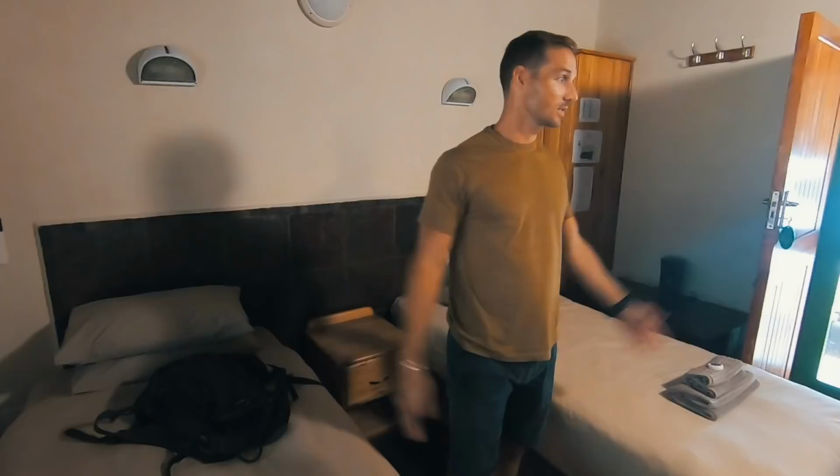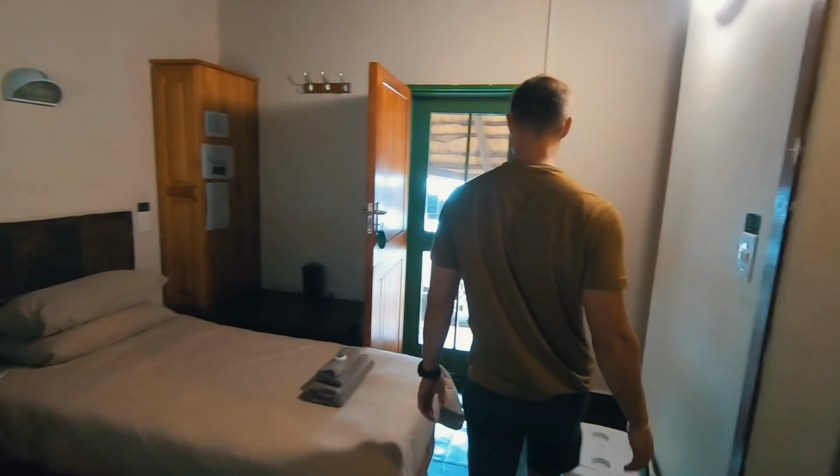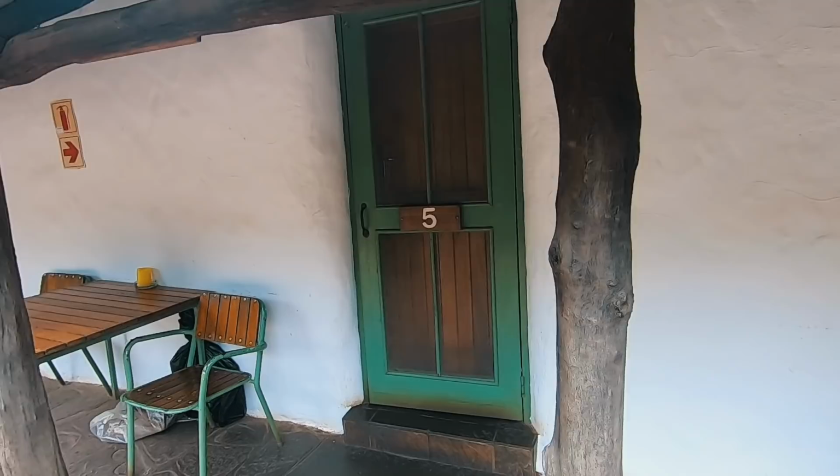So Blair, this is like the old school Kruger accommodation, right? What do you need, man? Small little place to rest your weary bones after a long game drive. Nice clean shower, and then you've got this whole outside area. And this is the other Eddies, but the other Eddies are on a game drive currently.